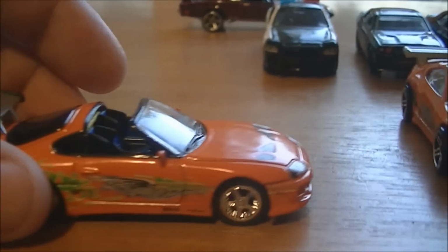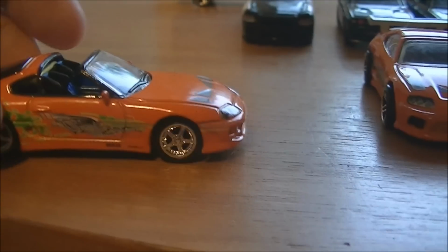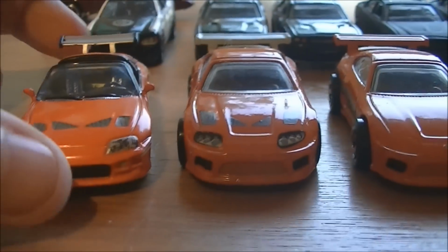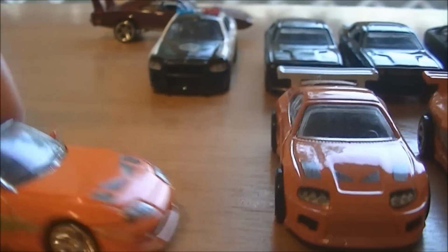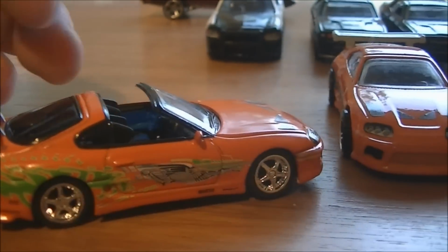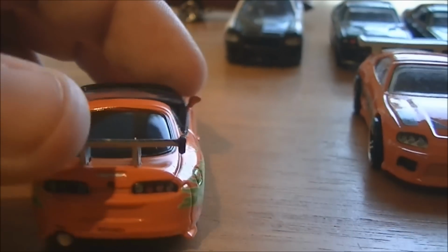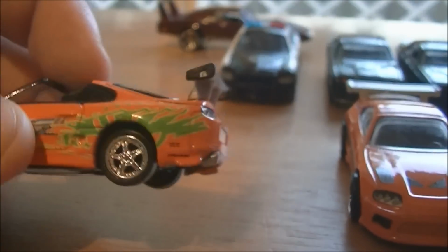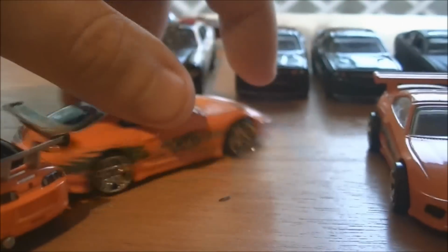And then we have the Racing Champions ones. So again, different. It's a little bit smaller as well, as you guys can notice. I'll put it up here. It doesn't have the roof. It's a convertible. It's got painted headlights, taillights, spoiler, and exhaust as well. Can you see the exhaust? Yeah, you can see the exhaust in this one as well.